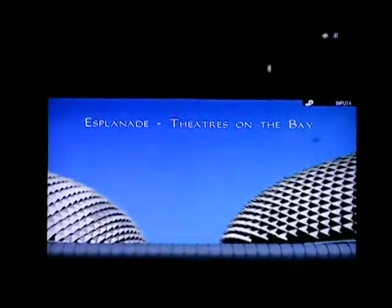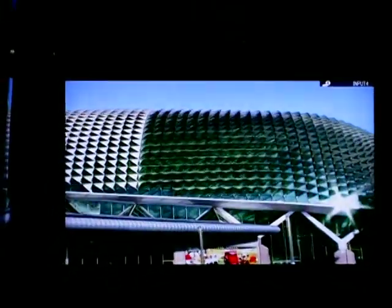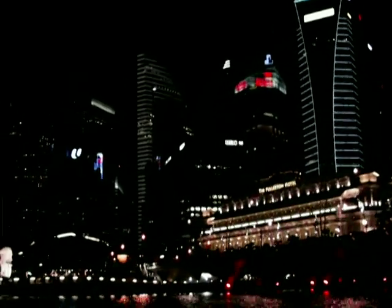Look ahead to the right and you'll see two curious spiky domes unique only to the Esplanade theaters on the bay. Because of its resemblance to the king of fruits, it's been affectionately nicknamed the Durians. But no worries here, quite unlike its pungent and often off-putting namesake, the Esplanade theaters on the bay sweetly attracts hordes of hungry culture vultures eager to taste of its many blockbuster productions.